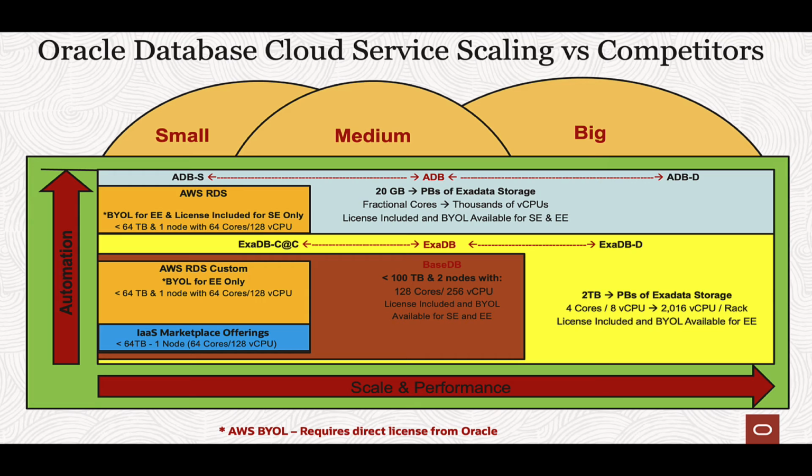But again, what if you need more than the 64 terabytes that's there? This is where the Oracle offering really shines. The Autonomous Database, like I said, runs on the Exadata cloud infrastructure, so it has the same scale and performance that we were talking about with the Exadata database service. You can get this as Autonomous Database Serverless, or ADBS, on the far left, which we looked at with as small as a 20 gig footprint. And you can get it as Autonomous Database Dedicated with configurations that can be as big as the Exadata platform will allow. At the CPU allocation layer, you start with fractional cores at the bottom and scale as your workload and application scale to thousands of vCPUs. And again, just like our base database service, it has access to both the license included and the BYOL license model for Standard Edition and Enterprise Edition.